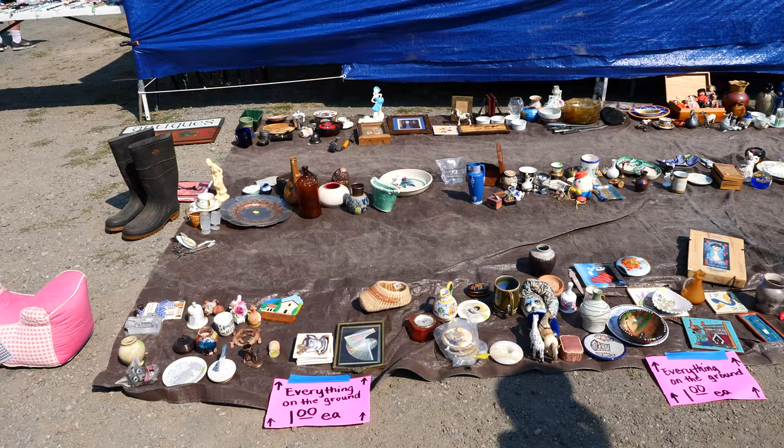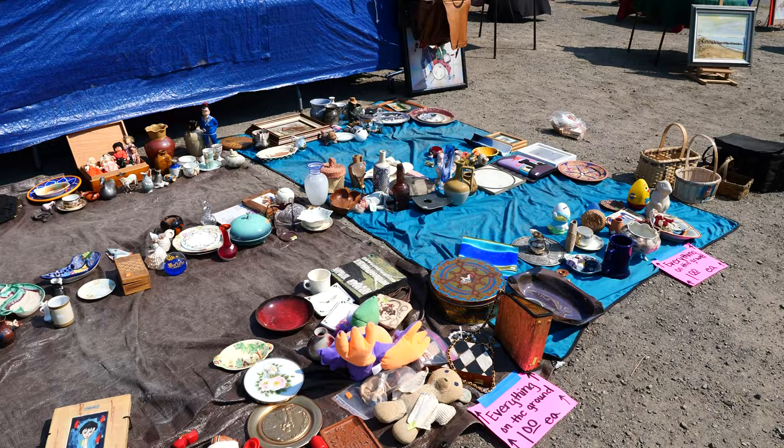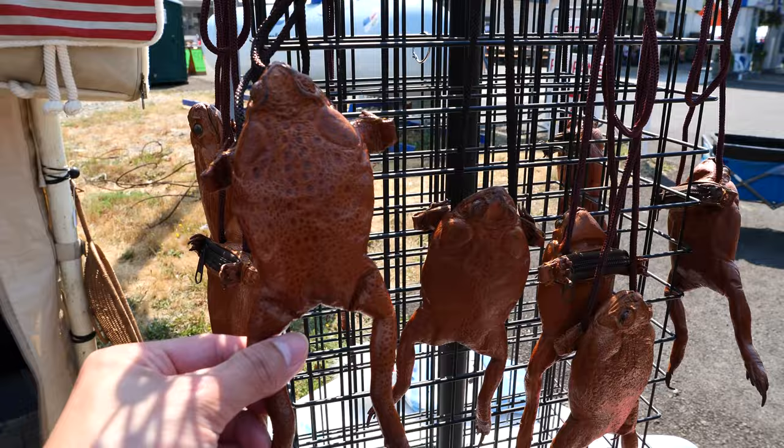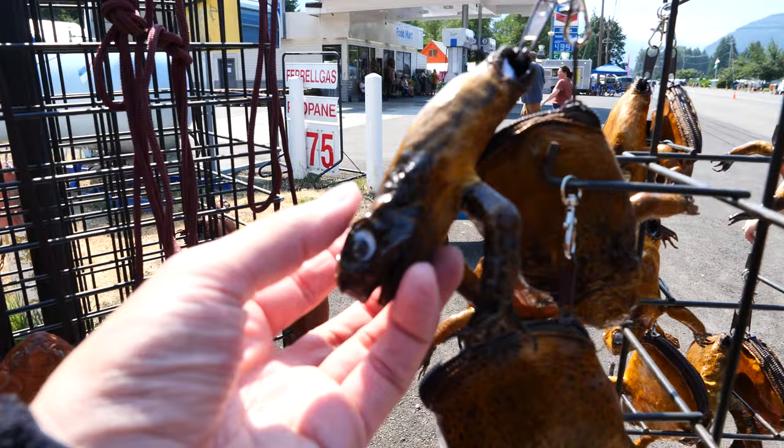Check it out, we found a section where everything's just a buck. Everything on the ground is just a dollar. Oh, check that out. What is that? Whoa, little froggies. Oh, it's like a little purse? Oh, look at this guy, he has crazy eyes.